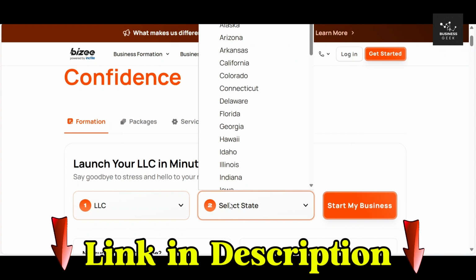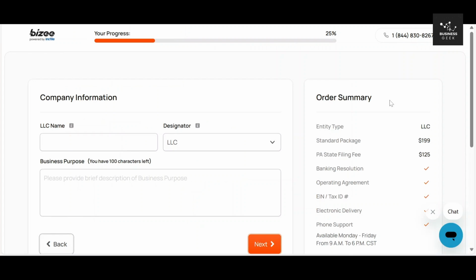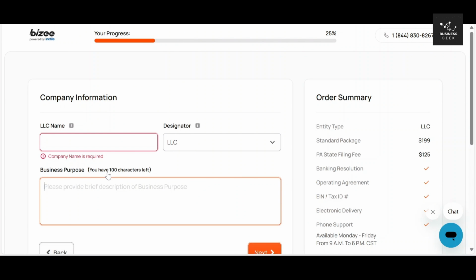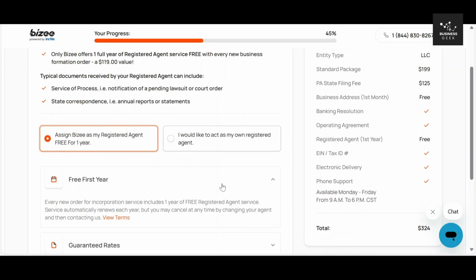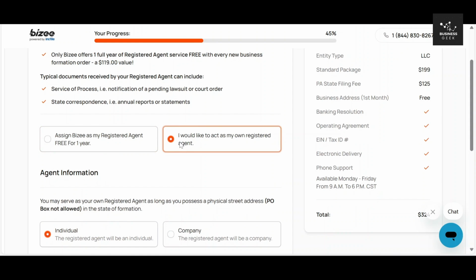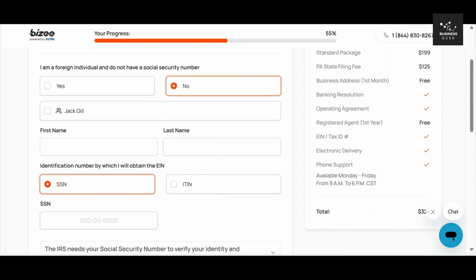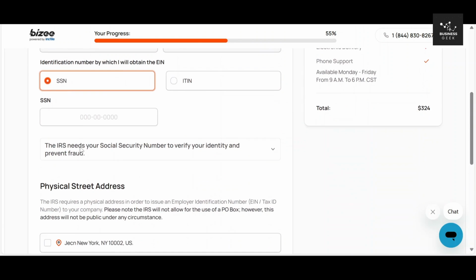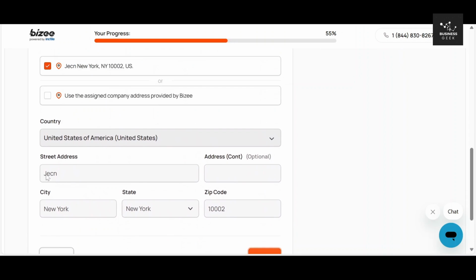First of all, you gotta set up your LLC. So choose your state and enter your business name and industry. Give it a name followed by LLC. Busy offers you a free registered agent for the first year, so you can select whether you want Busy to act as your registered agent. But if you would like to be your own registered agent, then you'll have an option for that too. Employer identification number is very important, so you'll have an option to select whether you want Busy to obtain your employer identification number from the IRS, or if you already have that, then you can skip this step.